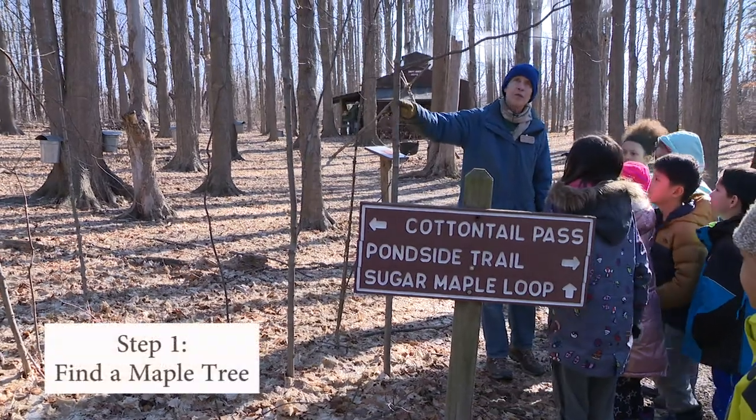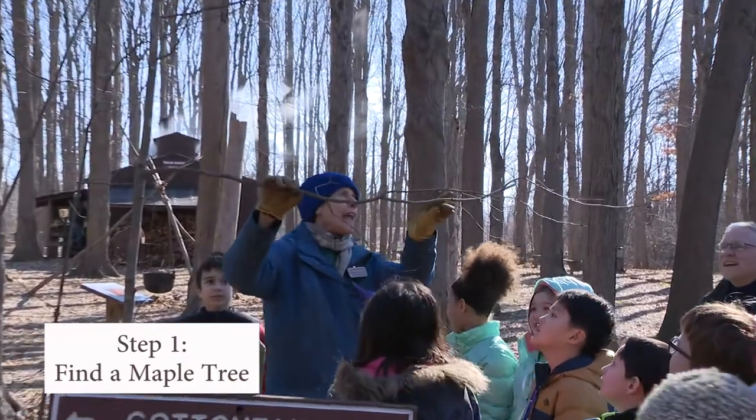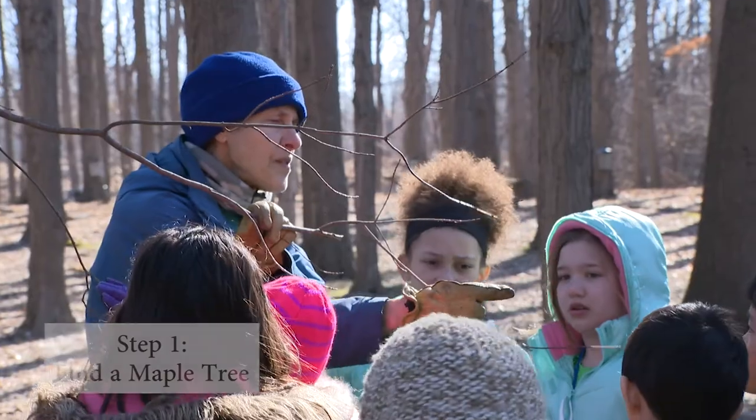We have a tree with smooth gray bark. We have opposite branching. And take a look at the growing tips. You see the buds?